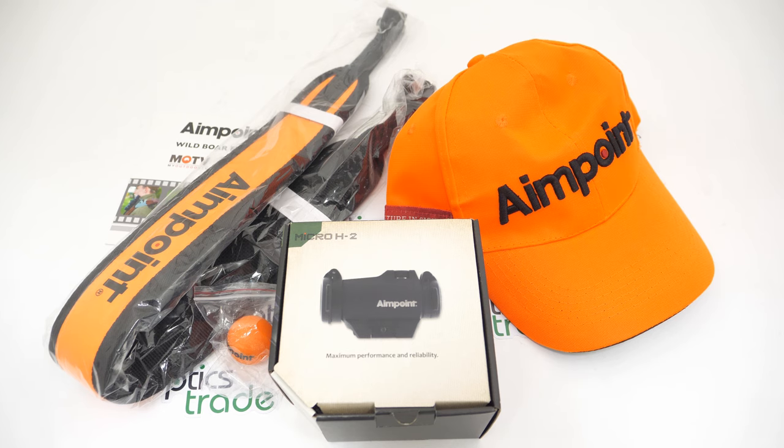Now, how did this sight come to be? At the beginning of this year, Aimpoint announced a launch of limited edition H-2 Micro red dot sights in the combination of black and orange. Orange is a color that is gaining in popularity among hunters, and at IWA 2018, many joked that the motto of the fair could be "Orange is the new black." At first, Aimpoint wanted to limit the series to 1,000 pieces, and eventually they decided to raise the number to 2,000 because of the great demand.